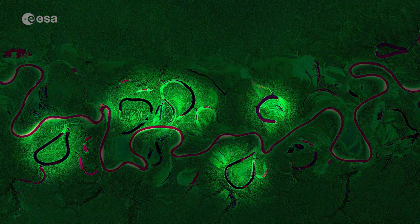Several oxbow lakes can be seen flanking the river. Oxbow lakes are generally formed when rivers cut through a meander neck to shorten its course, causing the old channel to be blocked off, migrating away from the lake and creating a more direct route.